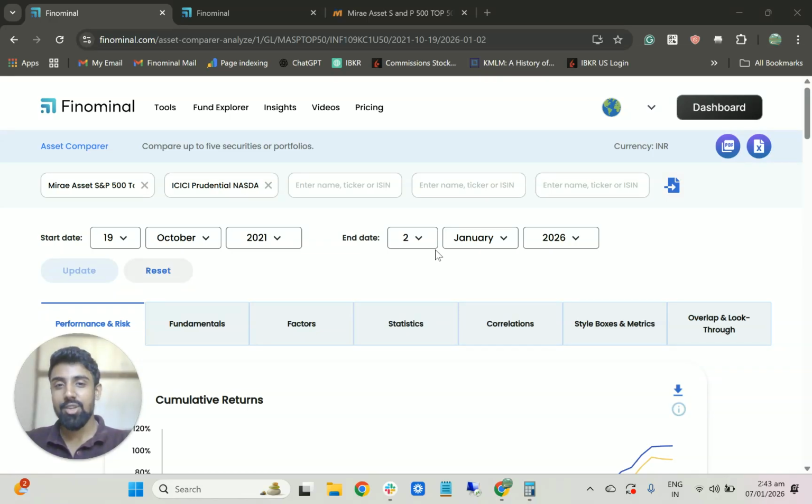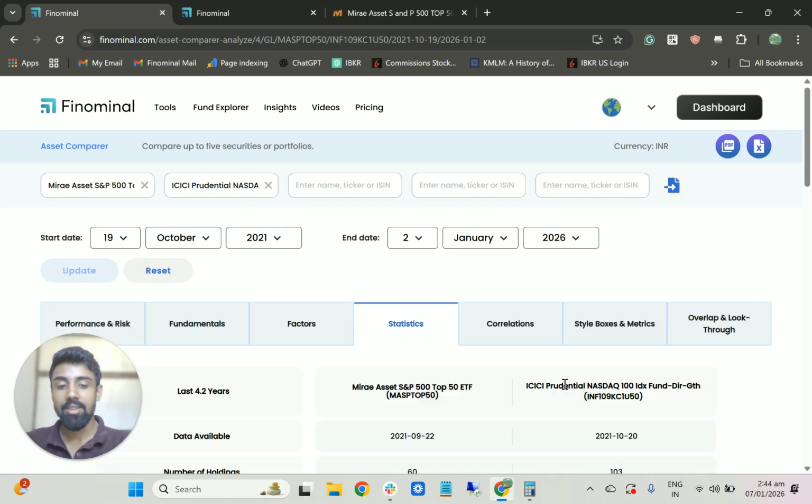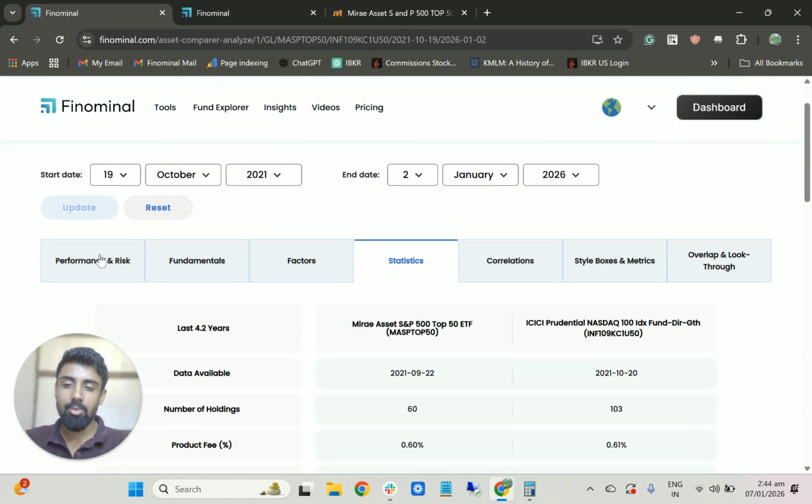Today we are looking at two mutual funds that give you exposure to the US market. One is the Mirae Asset S&P 500 Top 50 ETF, and the second one is the ICICI Prudential Nasdaq 100. So from the name you can guess what it kind of does.